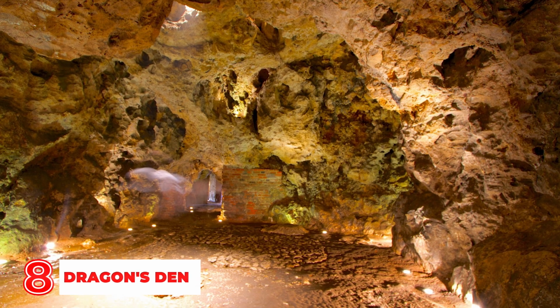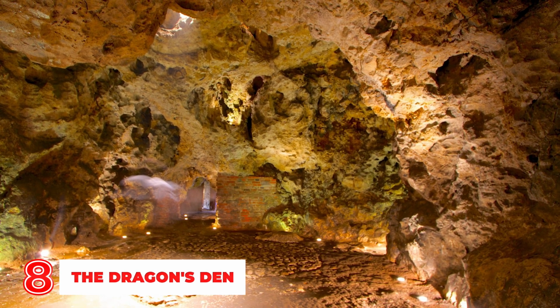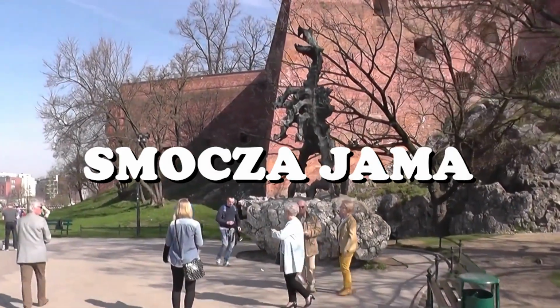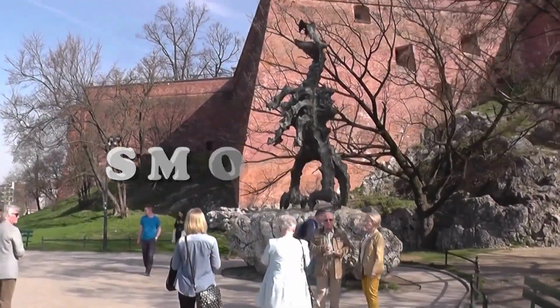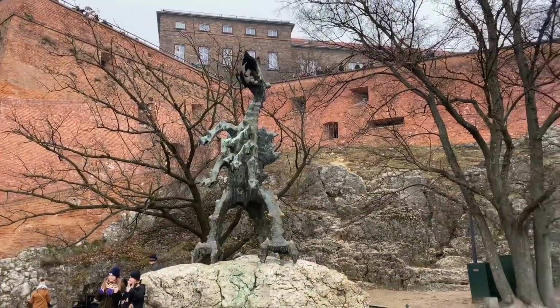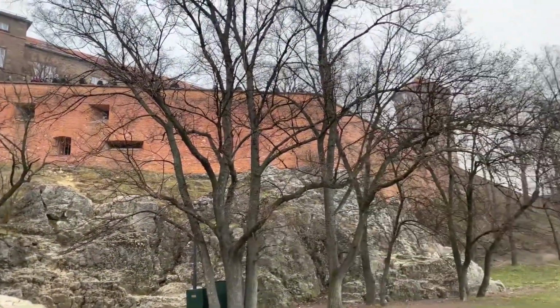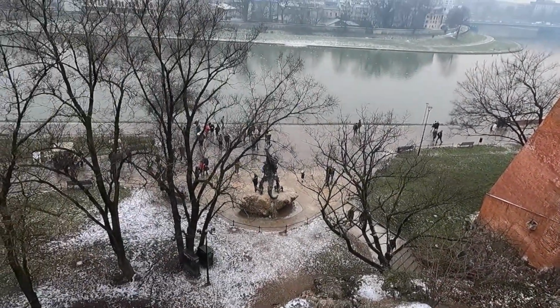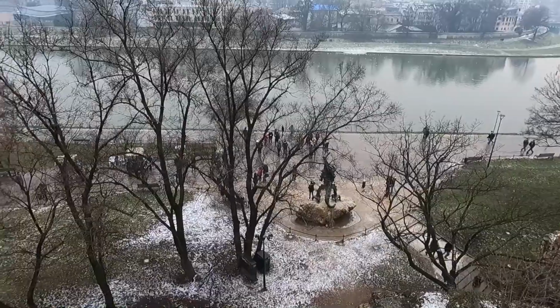Number 8. The Dragon's Den. The Dragon's Den, commonly known in Poland as Smocza Jama, is definitely a more quirky and intriguing destination in Krakow. It's also close to the Wawel Castle, so you can knock 2 legendary destinations off your list without doing too much walking.